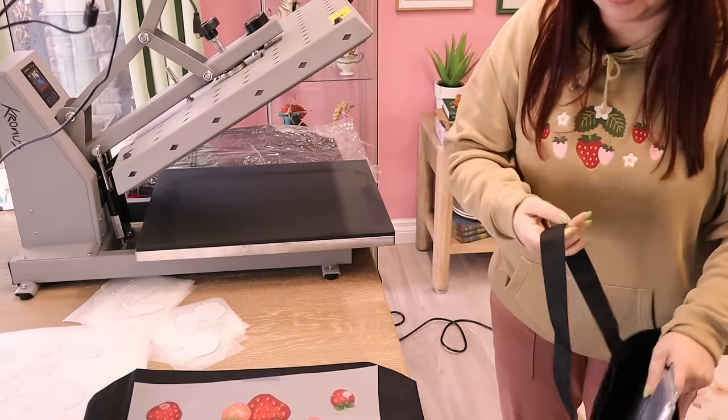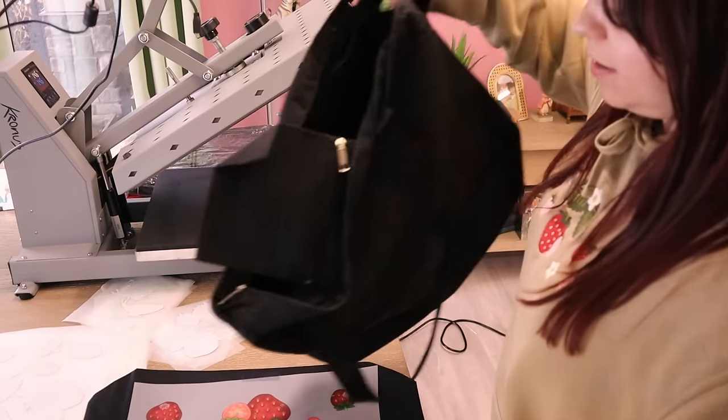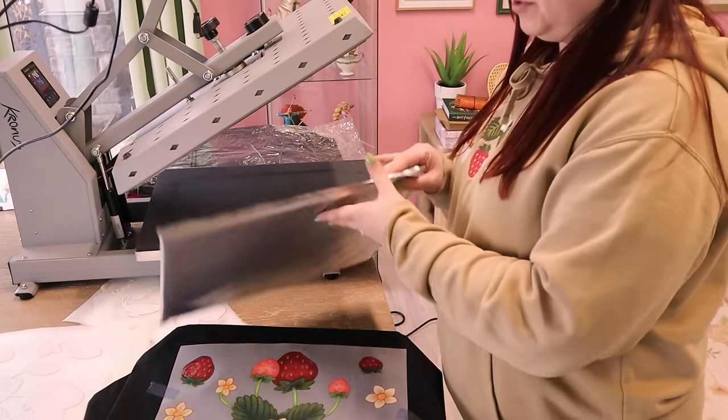Pillow inside the tote, which is slightly annoying to get in and out, but I kind of like it because then I can make sure it's centered with the design instead of just leaving it up here and trying to feel if I've got it on the pressing pillow.